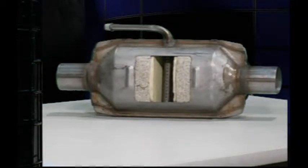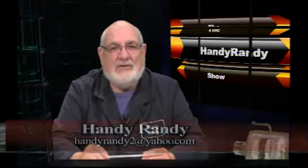That thing in front of you is a catalytic converter, sometimes called a Cadillac converter, which is not correct. It's an integral part of the emission system on all automobiles. Since about the mid-70s, they've been using catalytic converters. It's very expensive. Here's the good part. It's guaranteed for 7 years on your new automobile, depending on the mileage, maybe 100,000 miles or so.